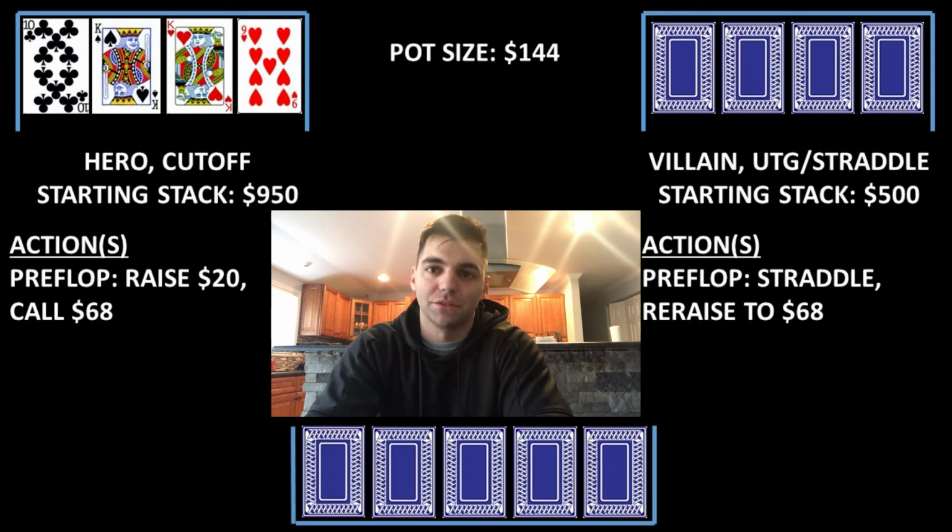I'm connected, I have a suit, I have kings, so it folds around to the person who straddled, which is the same player who just paid me off when I had the jacks full against his flopped full house, and he decides to re-pot to $68. It folds around to me, and I could go any one of 3 ways with this hand. I think 4-betting is pretty bad because he's really only going to do this with aces.